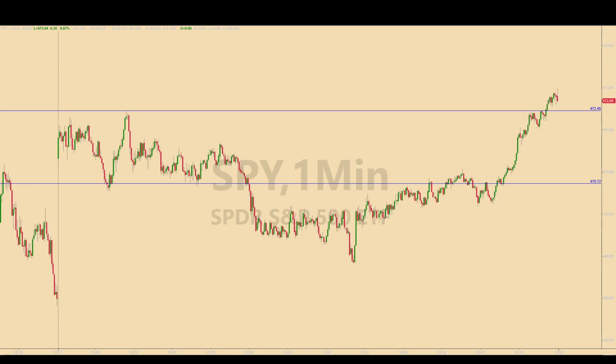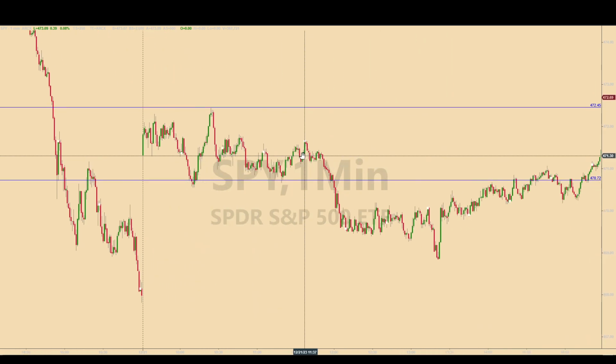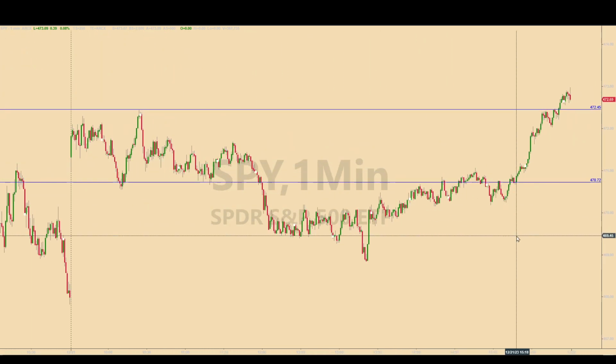Here's a view with the non-factor levels removed and the whole chart zoomed in a little. One of these levels from yesterday was not respected for even a minute, and the Spiders fell right through it. I'll scroll back so we can see that this 472.45 level was not respected at all. The Spiders just fell through it like a knife through hot butter. And the other level from yesterday was respected and provided a bounce. But both these levels got further confirmation with today's calculations and are therefore used again. And I like to call these levels recycled levels.